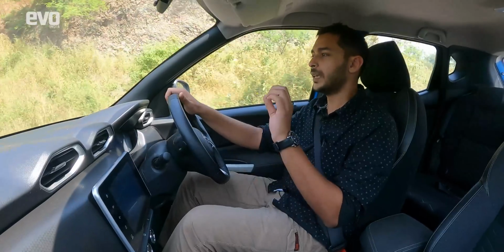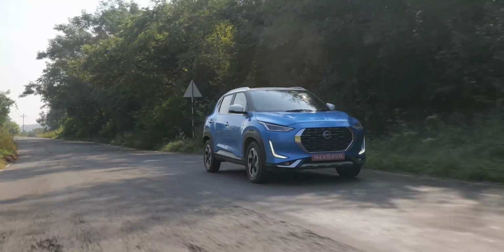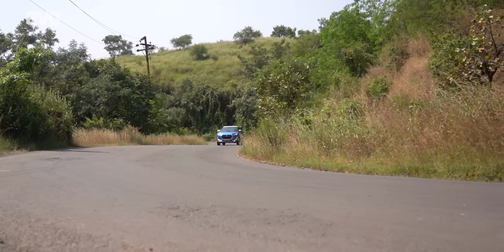Although refined, it is quite noisy. Even at idle, you can hear the engine in the cabin, and as you gain speed, or if you strain the engine, you can really feel it inside the cabin. It feels a little harsh, and you would restrain yourself from doing that very often.